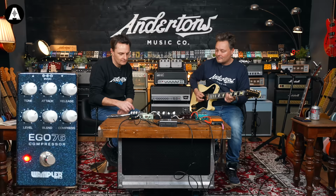Bit too much for me, but it's very compressed, isn't it? But then that's what it says, tons of compression. That's what it's very egoistic. Tone sweetener, which I know you love these kind of pedals, don't you? Which is like, it just makes it sound a bit better.